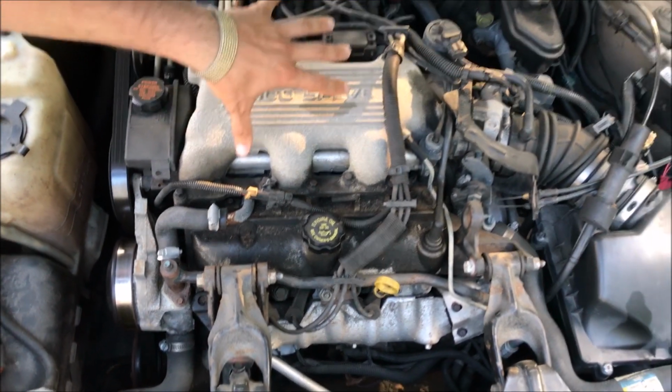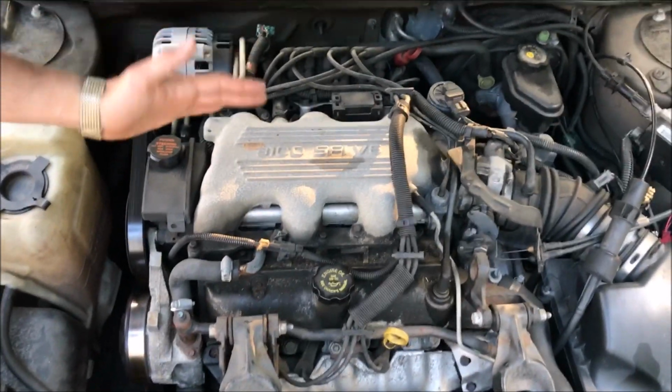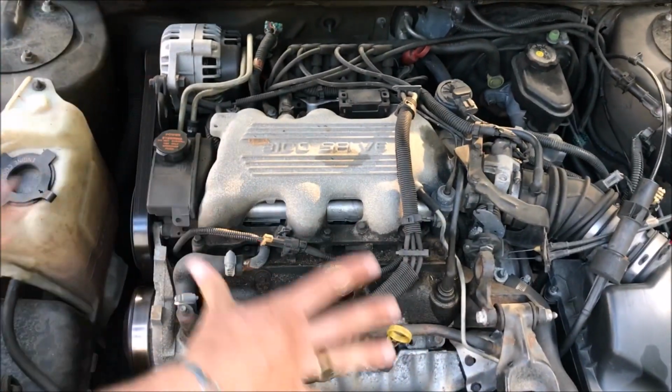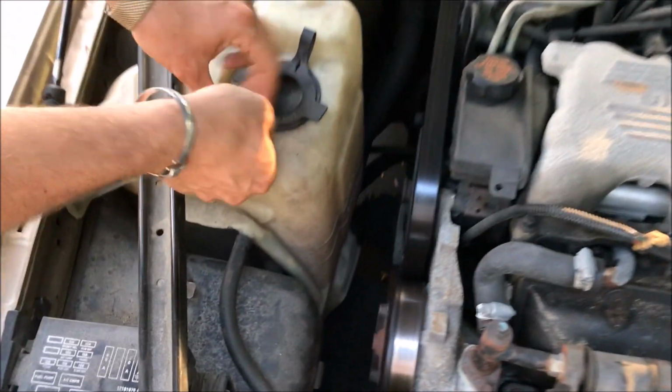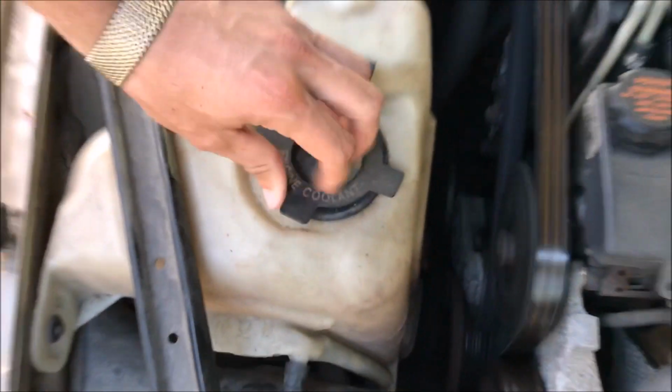Those have already been replaced. It says it right in the Carfax. It was done within the past 7 years. So I don't have to worry about any coolant oil mixture. You can see, nice clean coolant. The coolant was flushed out recently.